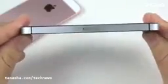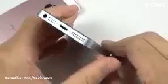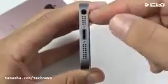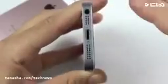Very clean aesthetic up at the top, and on the left side you can see that there's a SIM card tray right there. At the bottom, just like all Apple products, precisely cut holes, and you do have the headphone jack, which just looks perfectly placed on the SE. If you see the distance between the headphone jack at the top and the bottom, it's centered perfectly.